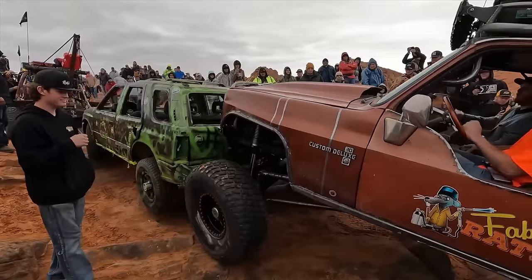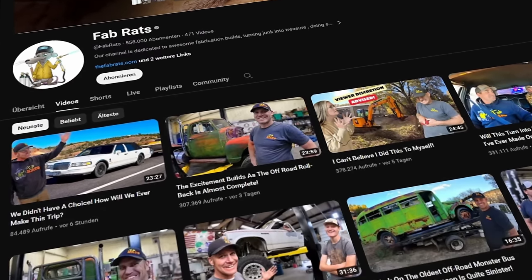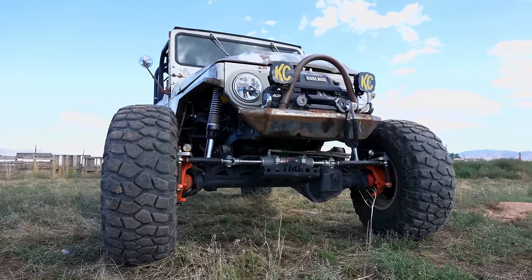Fabrication, repairs, and off-road recoveries. That's what Paul and his Fab Rats crew are most known for. They can build just about anything out of nothing. Old iron paired with American muscle is their specialty.